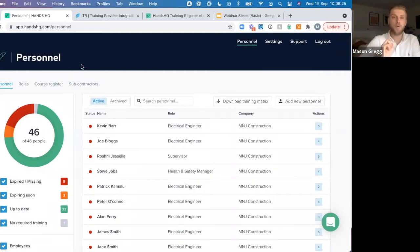Initially, it was a bolt-on product to the RAMS, so it does actually integrate with the RAMS system that we currently have. However, we then had a lot of interest from manufacturing businesses or principal contractors, those that don't really need to write too many RAMS documents. As a result, we've updated the system and it now is a standalone training register product, so you don't have to have RAMS alongside it. It's a web-based, cloud-based system, so it essentially allows you to log in with your credentials, with your login details, anywhere as long as you've got an internet connection.